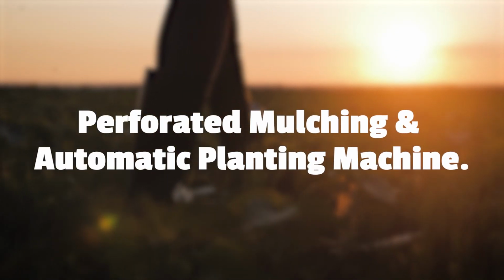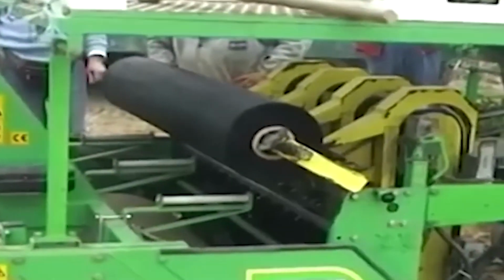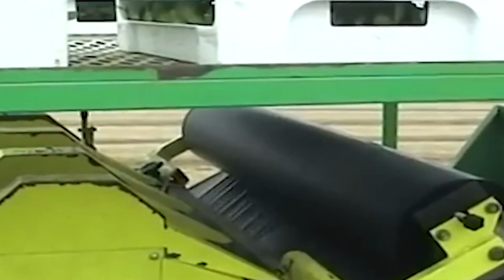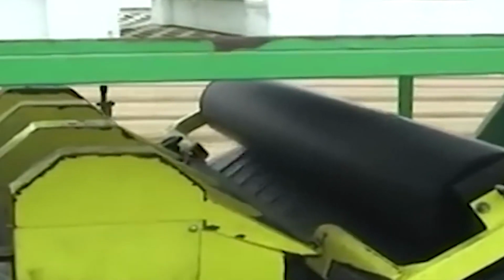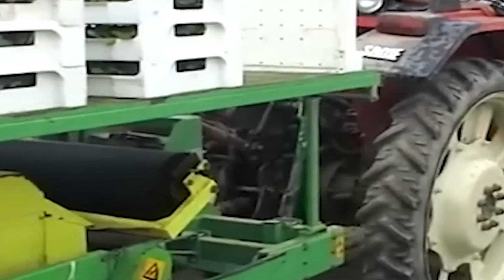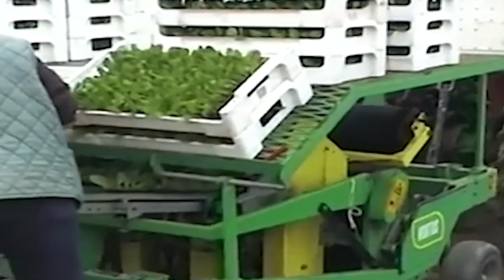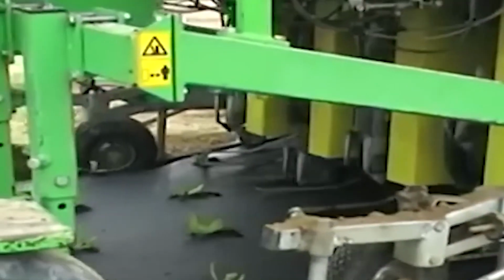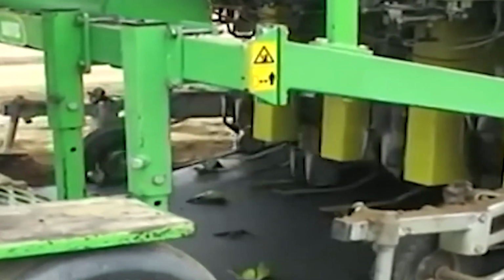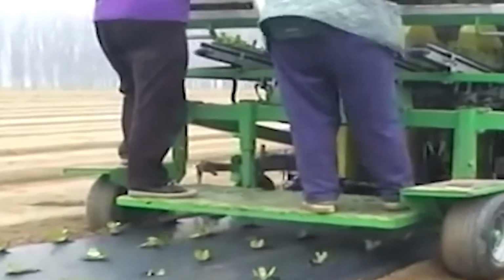Perforated mulching and automatic planting machine. This innovative machine combines two functionalities: mulching with perforations and planting seedlings simultaneously. The mulching feature involves spreading a layer of mulch over the soil, which can help to retain moisture, suppress weeds, and improve soil health. The perforations in the mulch allow for the passage of water and nutrients to the plants.